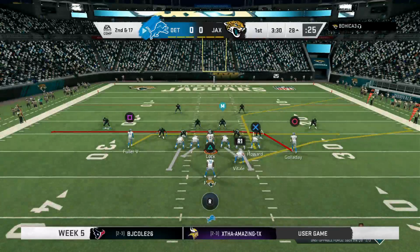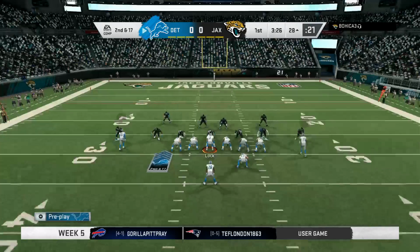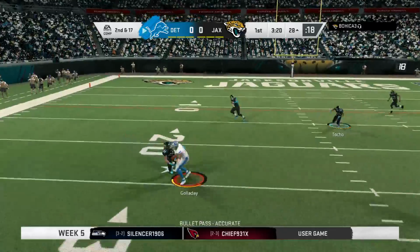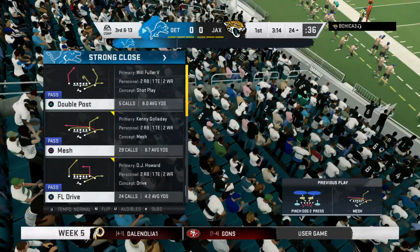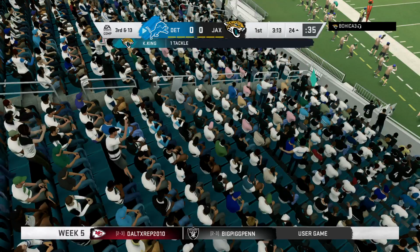Now following the sack, they'll look to make amends on a 2nd down and 17. Right there. Here's Locke. He'll get this one to Galladay. And he's brought down at the 24 after a gain of 4. 4 yards on the completion, and it sets up a 3rd down.